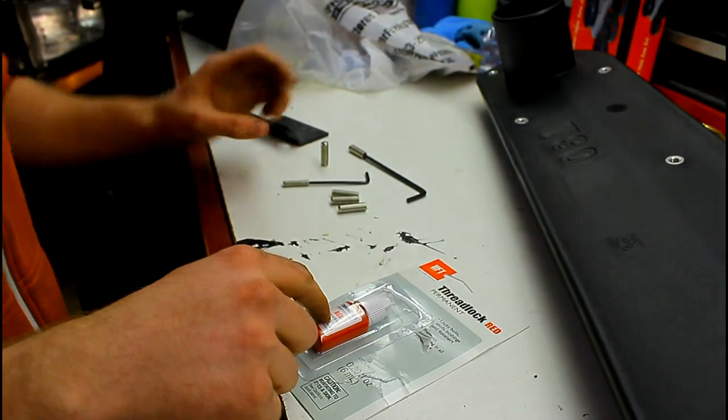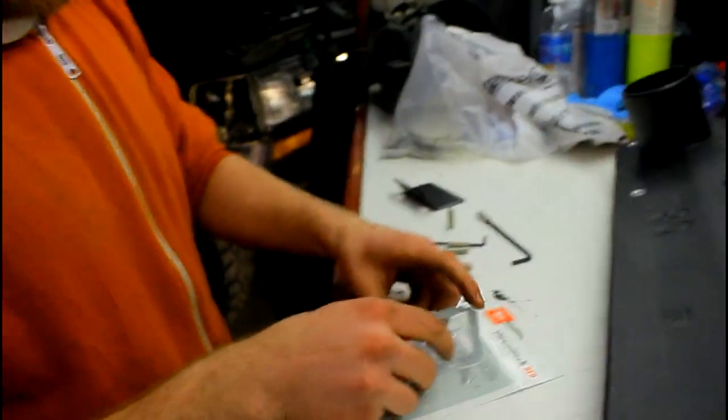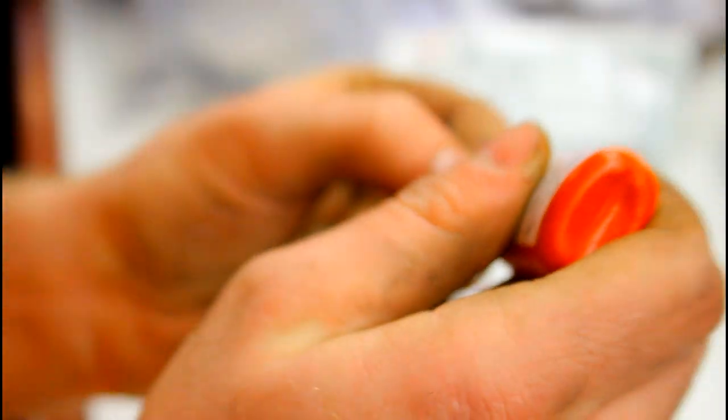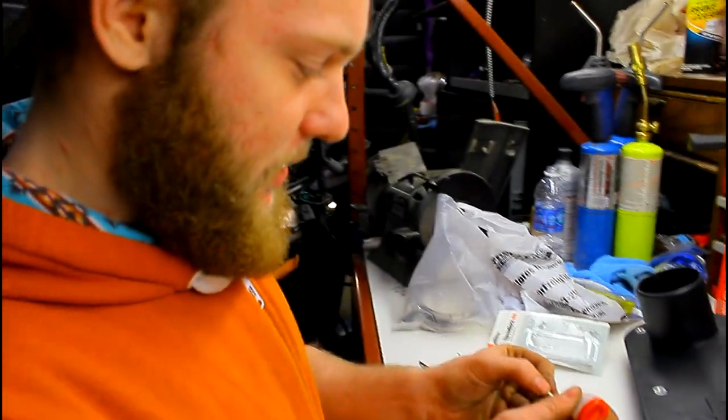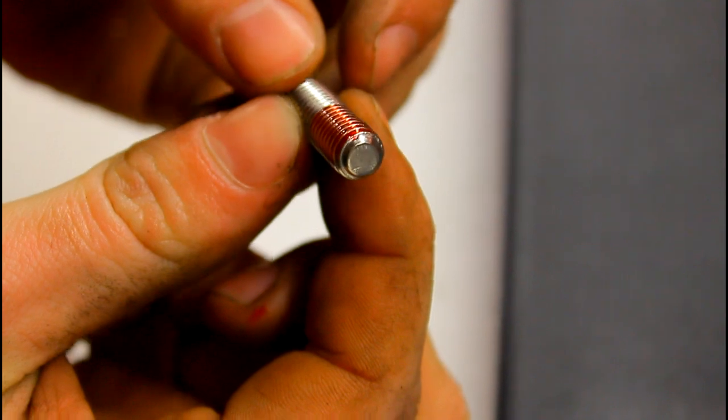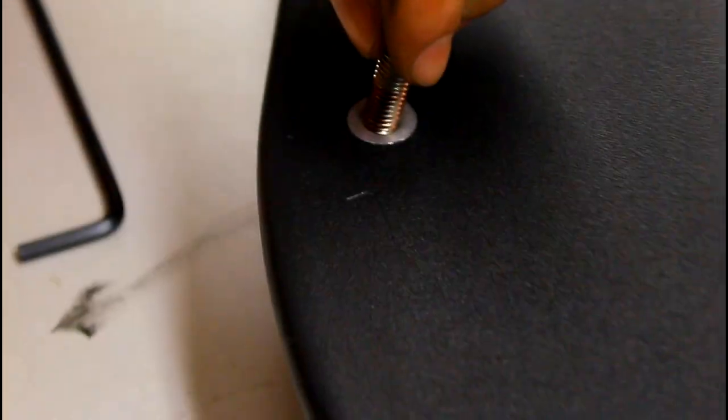Okay, so what we're doing now is we're gonna take this permanent thread lock and we're gonna put it on the studs and insert them. You're gonna do it about halfway, and you're gonna want to be cautious not to tighten it too hard when you're putting them in, because it is plastic. How much thread did you put in there? About halfway. That's how much thread lock you use. So you go about halfway on the stud, and then all the way down.